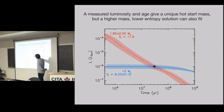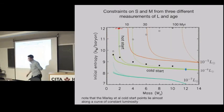So what this means is that there's a degeneracy between entropy and mass. In particular, for that object, those two curves are the blue point and the red point on this complicated line. Here's initial entropy from 7 to 12. The black circles are the cold start prediction from Marley. These curves are given a measured luminosity, 10^-7 to 10^-5 L_sun, at different ages from 10 to 100 megayears. So if I measure one data point, I get a constraint which is a line like this in the mass-entropy plane.